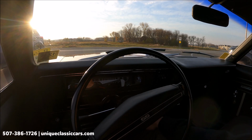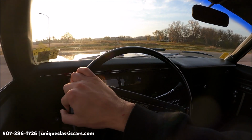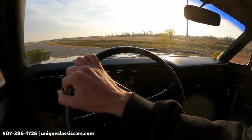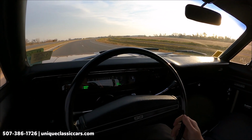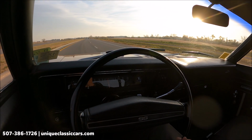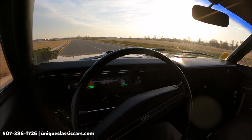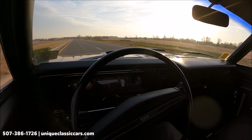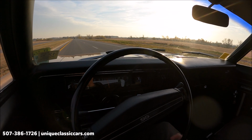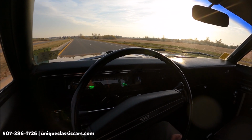I'm waiting for a couple cars to go by. Okay, now we're going. Let's see how she does on the highway. Nice smooth acceleration. I love the exhaust tone coming out the back of this car. We have a tachometer with a sweeping needle on the left. It's a different style. Very cool looking.